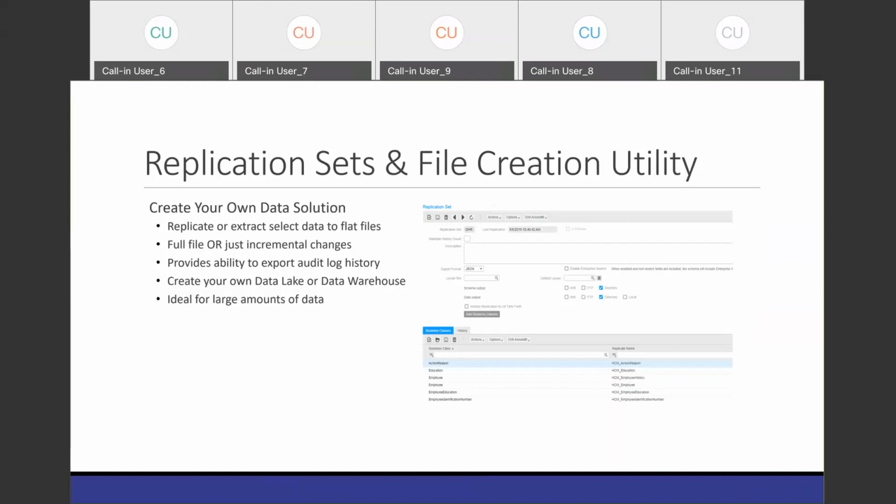So when you pick tables for replication sets, you can pick current data, as of a date, historical data. There's a number of different options we'll go through in the demo. But I personally think, I know customers have struggled with reporting on audit log information, breaking out some of that data into something that's consumable from a BI perspective. And I think the replication sets do a really good job of that out of the box. So if that's something your organization's struggling with today or curious about, this would be a great use case for that as well.